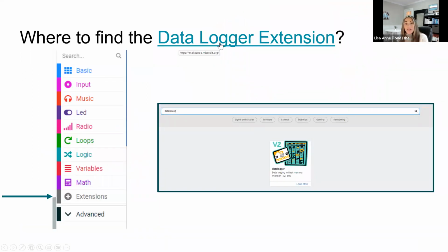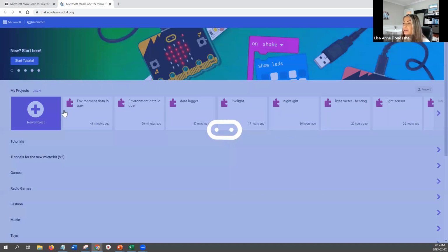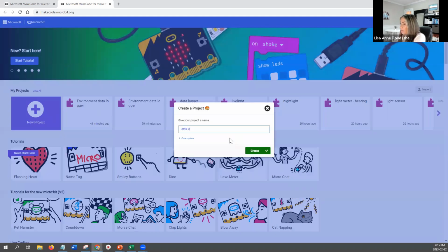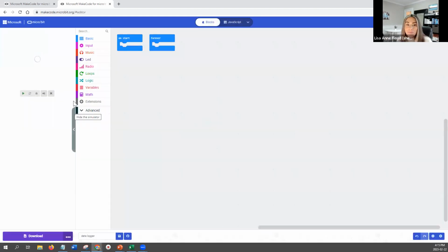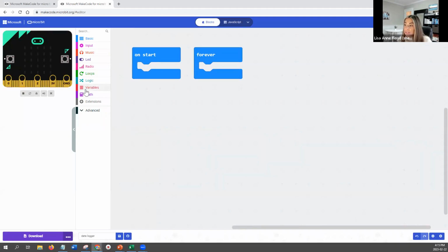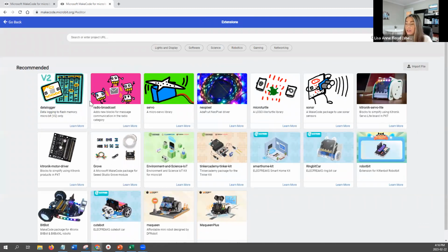So I'll just show you where you can find the data logger extension once you're in MakeCode. So I'll click on here because I'm going to take you into MakeCode for microbit. So MakeCode for microbit, if I start a new project, I'll just call this data logger. And I'm just going to make my code a little bit bigger so you can see it there. These are the drawers here. And if you click on extensions in the drawers, you can see data logger is the first one.